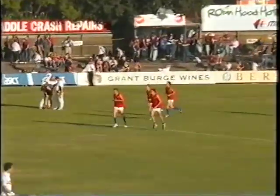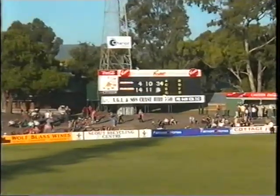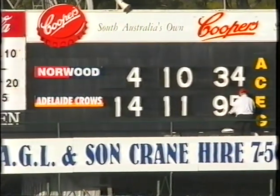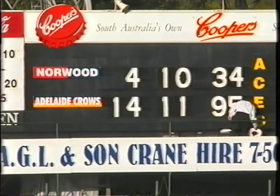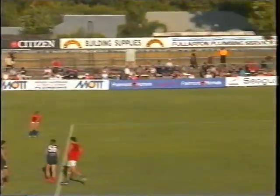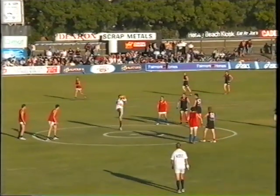They move along to 14-11-95 to Norwood 4-10-34. That touch of class just gives a bit of fluency, doesn't it? And, you see Bonadio, he's tucked in on the boundary line. Okay, it looks like he's made a mistake by going backwards, but no, he just opens up the game and three players converge on the ball and raffle it for a goal. Well, they just had numbers around the football, and that's what it's all about.